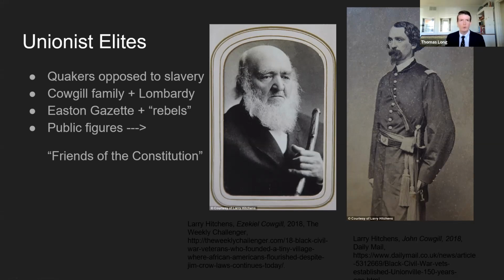Now, in addition to the Cogle family, I must also address the press in the town. The most notable press in opposition to the Eastern Star was the Eastern Gazette, which still exists today. But at the time, this was the most prominent newspaper in the county. And it made its Union loyalties very clear.